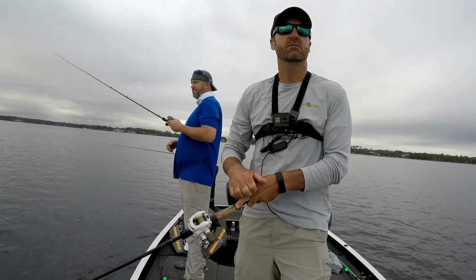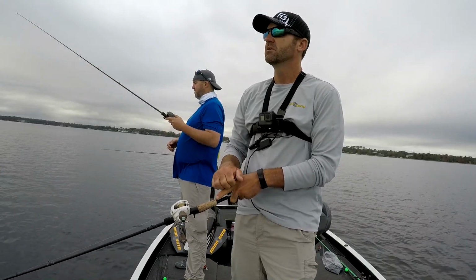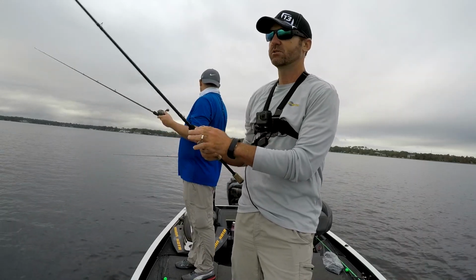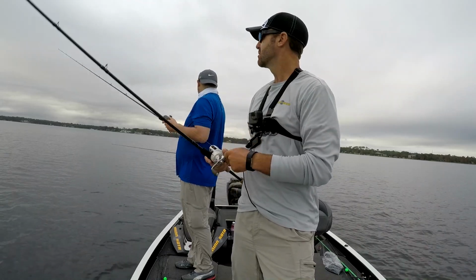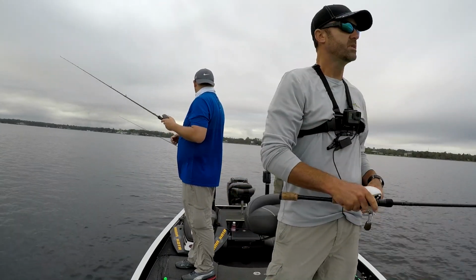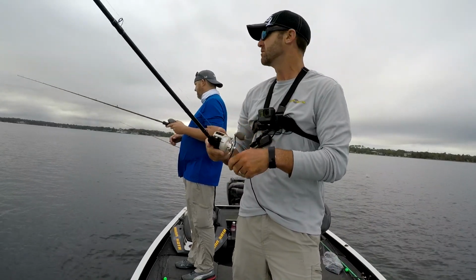5 or 6, nothing big. There's a lot of small fish mixed in with these fish here, and you just got to weed through them. But that's what we're doing. I got them dead sticking a Senko type bait or the DOA CAL, and I'm just throwing a spinnerbait to see if they'll bite that, which they're not biting right now. Little sun pops out through these clouds, and they'll start biting pretty good.